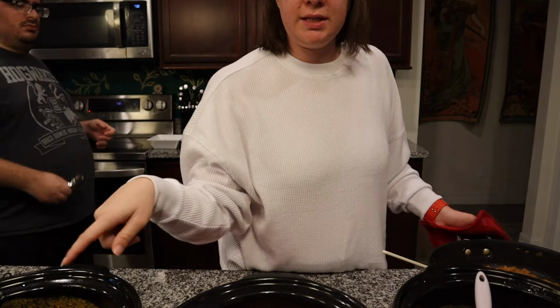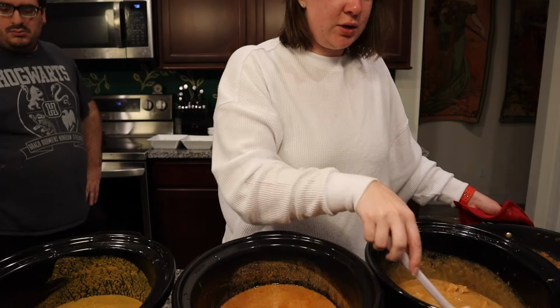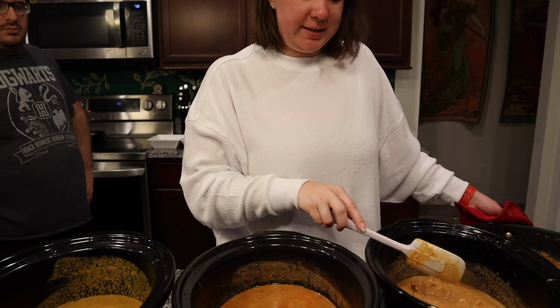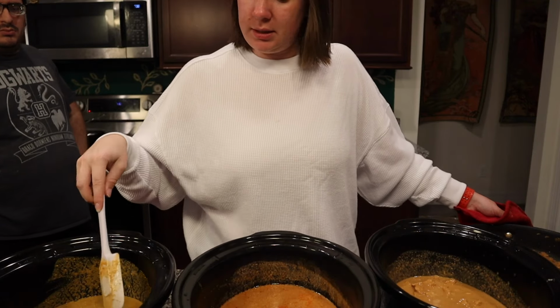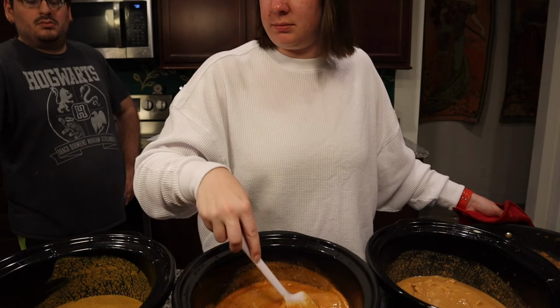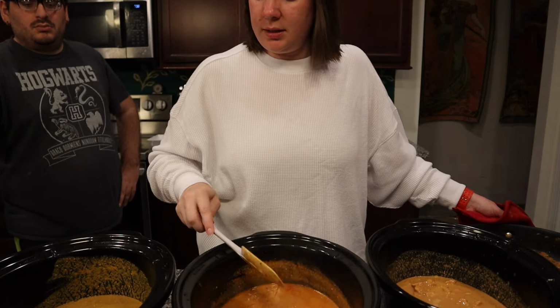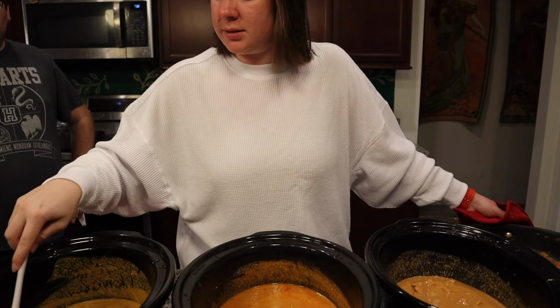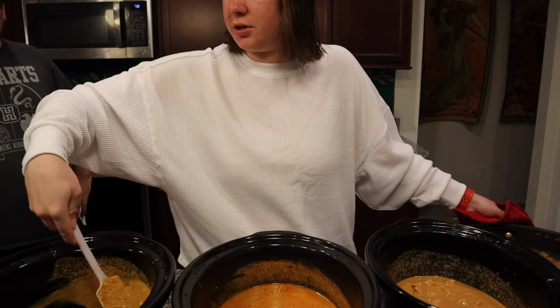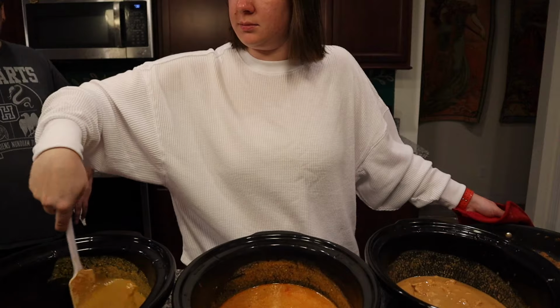Okay, the butter's all mixed into the chicken. The dry spice mix looks really pale and creamy, and we'll give you close-ups in a minute. The jar mix is the reddest of the three, and it keeps splitting, which is kind of annoying. But the homemade one is a darker yellow, golden, almost brown.